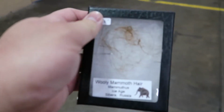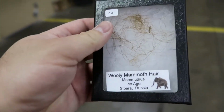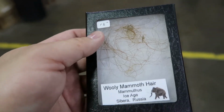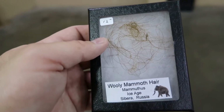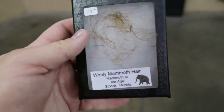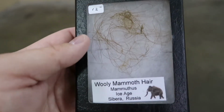This is cool. I bought some woolly mammoth hair. Decided to go with this guy. There was another bunch, a little bit more from another dealer. You got a little bit more hair, but it was a little bit more expensive, and it didn't come in the cool case, and I really want the cool case. It's supposed to be woolly mammoth hair, and it was only $12. That is awesome. All right, let's keep looking.